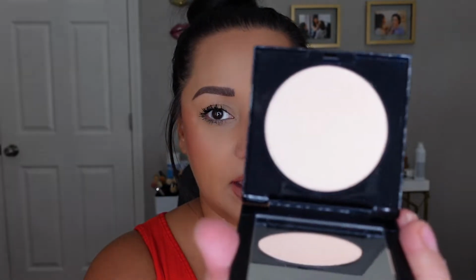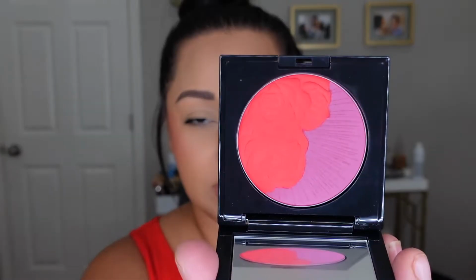So I have Golden Moonlight highlighter. Actually, this is the highlighter. I have one of the blushes somewhere, I just don't know where it is. I haven't played with this yet. Again, I've kind of been putting things aside in hopes of finally filming. I also have Night Bloom blush. I didn't have this one, so I do have this one.